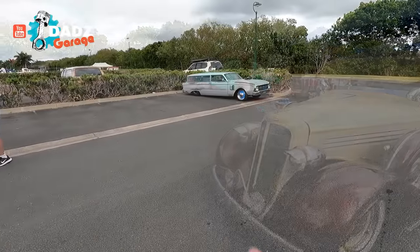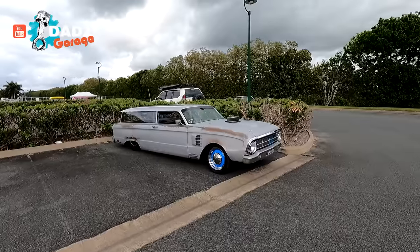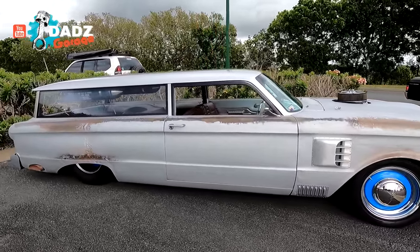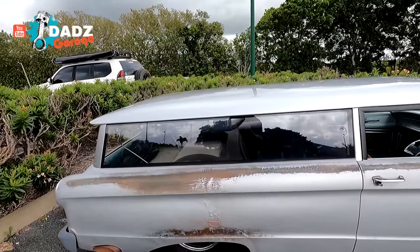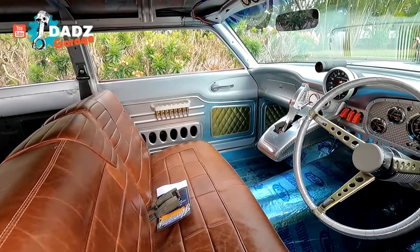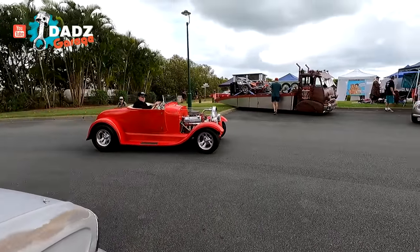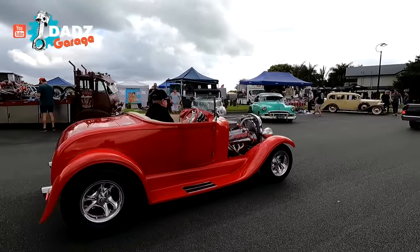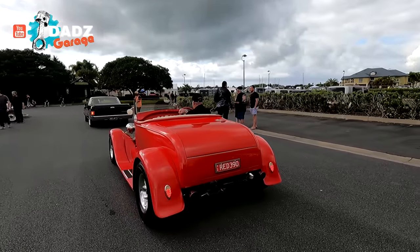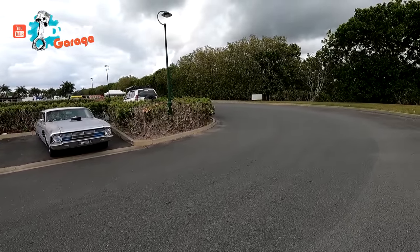Love it. Now check out this beast, I heard it pull in. It sounded amazing. Unbelievable. But look at this. Gotta check it out inside. We've got bombs going on, basically. Have a look at that. Oh, and then that. How cool is that? Beautiful. Wow, this is going to be an awesome event. See if we can get some more.